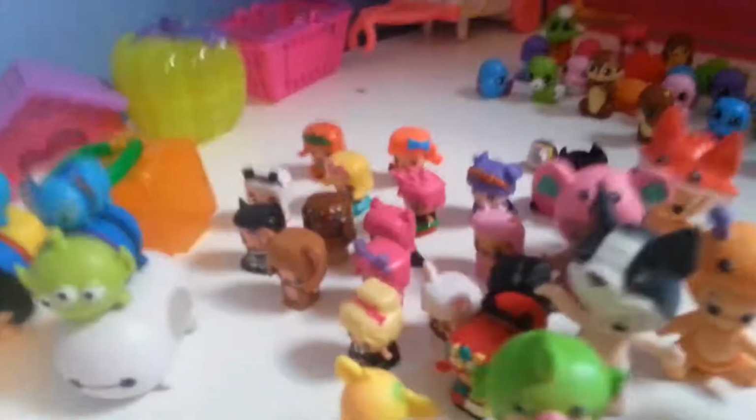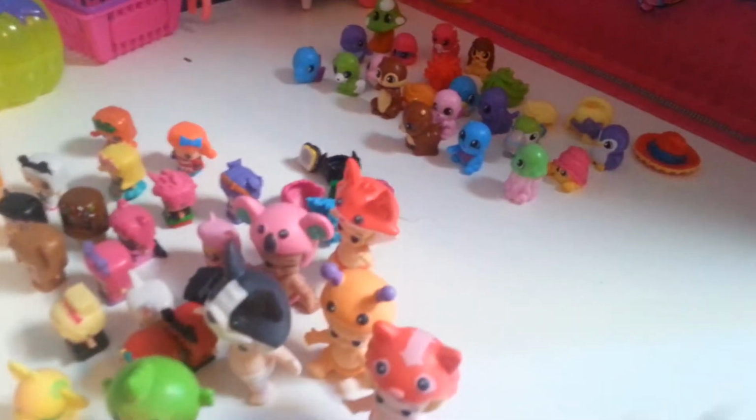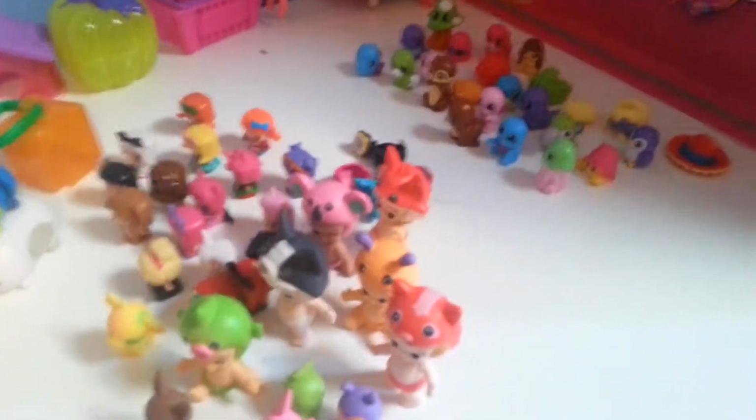But everything here except for the Tsum Tsums, the Twozies, the My Mini MixieQ's, and the Squinkies all came to a total of about $14.